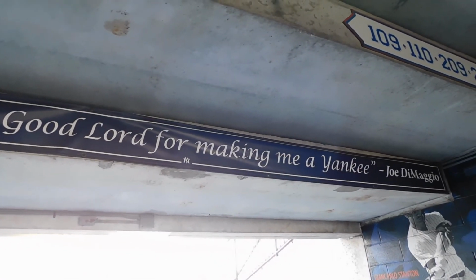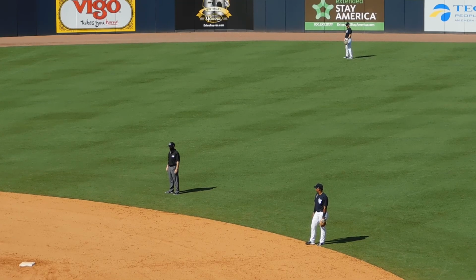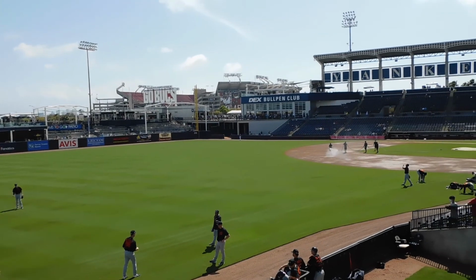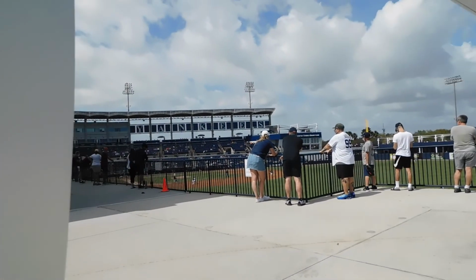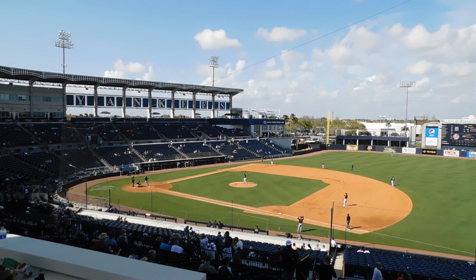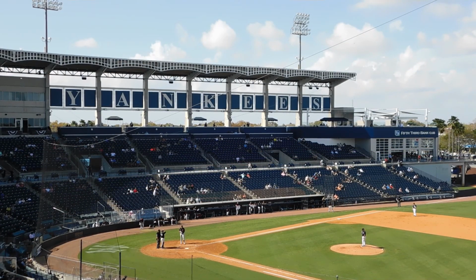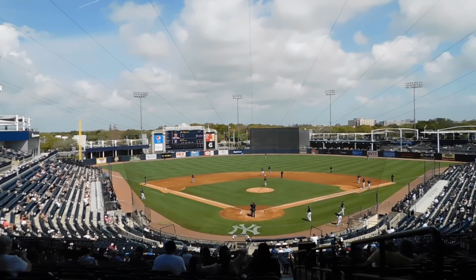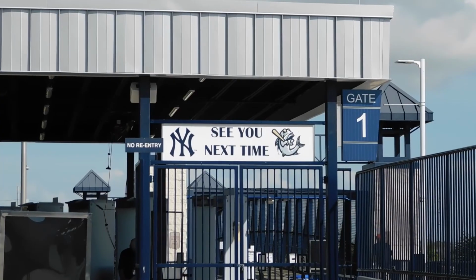Scores of the game's greatest players have donned pinstripes, from Joltin' Joe DiMaggio to the great Bambino and beyond. Many baseball legends have passed through the spring training gauntlet in Tampa. Some of the most memorable moments and most quotable quotes are emblazoned forever on the walls of Steinbrenner Field.